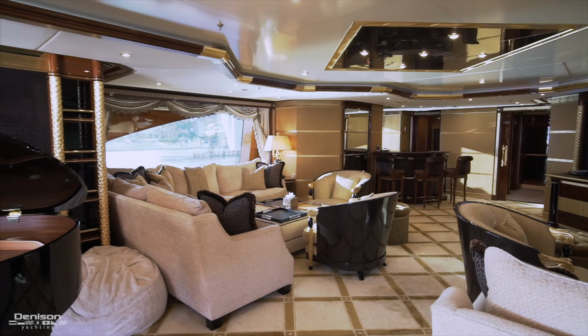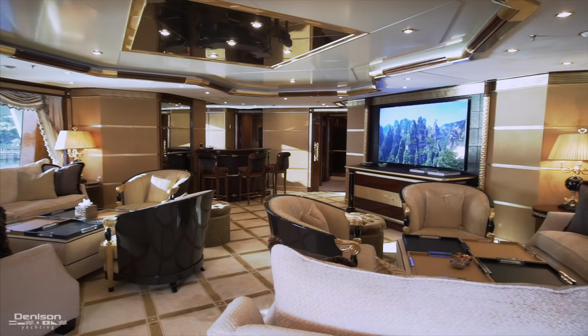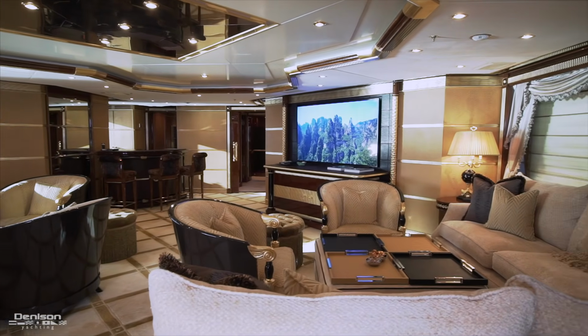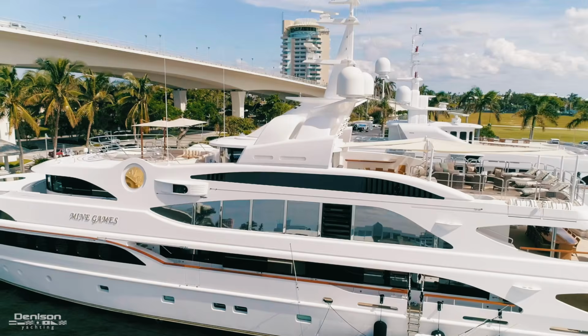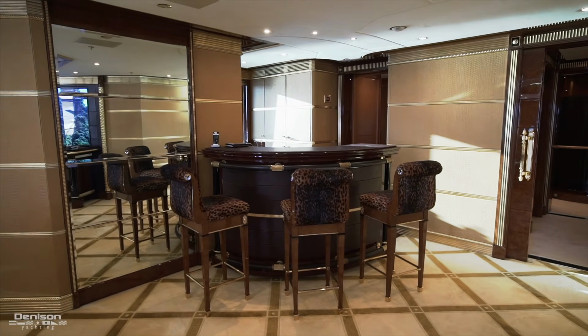Just like the Salon below, you have flanking seating areas here, but this space will certainly get more use because of that big flat screen. Forward in the Sky Lounge is a full-service wet bar.